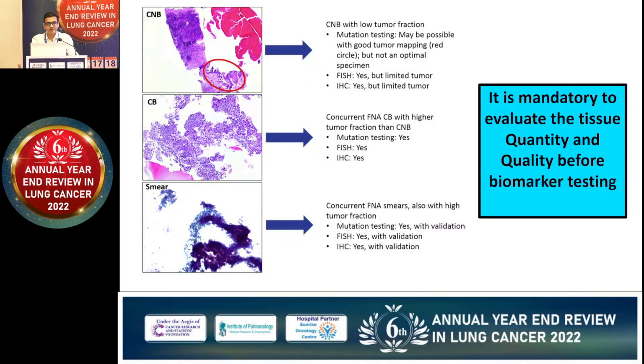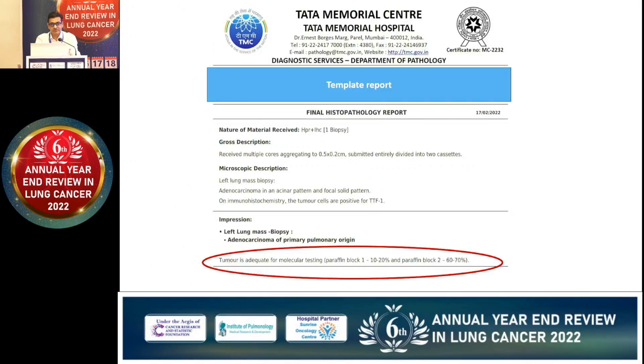Just to give you an example, there is a core biopsy which has very little tissue, but at the same time there is a cell block made from the smear. So these cell blocks and the cytology smears are much more useful to perform these molecular tests, rather than relying completely on the biopsy sample. So this is what we routinely do in all our reports.